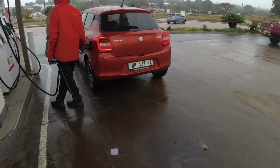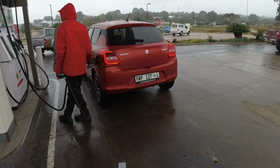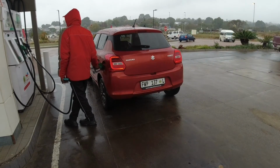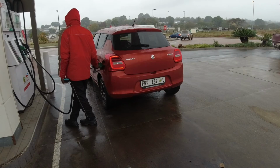Now fuel, to fill up the car, it costs me around 630 rands, roughly. It's hard for me to estimate how much I spend on fuel monthly, because I would need to track how much driving I do, but I don't actually drive the car a lot. This car can spend an entire week, literally an entire week, without being driven, from Saturday to Saturday.